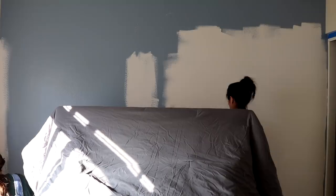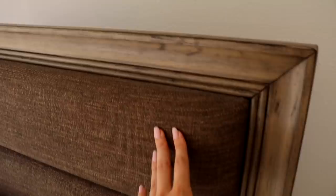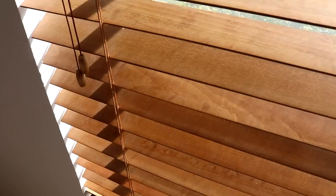Okay, so we just finished painting the room and it's all dry. So much better in here. All this soft white gray color. And her bed looks so much better in here with this wall color. We rehung the TV. And I wanted to show you guys because she has the prettiest blinds. They bring so much warm tones into the room and it's perfect.